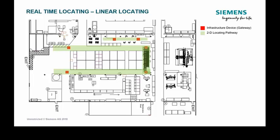If we've got a high bay warehouse with high bay warehouse forklifts or a fixed carrier system, we just need to know X, Y. We don't need X, Y, and Z. So we can just have a situation like we have here with the gateways at either end, and we can do this sort of 2D locating pathway. We know that we're in this fixed window where the high bay warehouse forklifts will be. So we don't need anything more complicated than that. We can set it up like this if we need to.